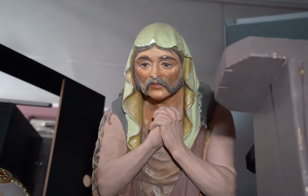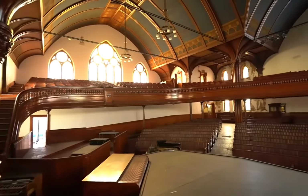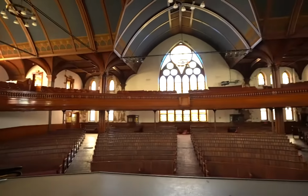This is what happens when you go and you drive around and you look for spots. You come across really cool places, and this just happens to be a place that I've been dying to see for a really long time. I love exploring, man. This is awesome. Look at that beautiful lighting. And the pews, man, this is just insane.